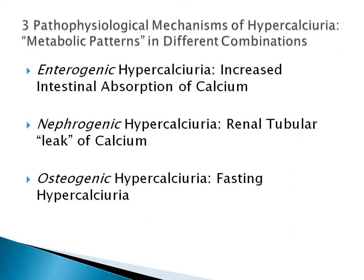Enterogenic hypercalciuria refers to increased intestinal absorption of calcium, which occurs usually from increased levels of 1,25-dihydroxyvitamin D, the active vitamin D metabolite, and this can also be seen with hyperparathyroidism because the excessive parathyroid hormone activates vitamin D. With nephrogenic hypercalciuria, the renal tubular problems that were mentioned before, and the osteogenic, the calcium is coming from bone, whereas with the nephrogenic, it's coming from the failure to be reabsorbed.